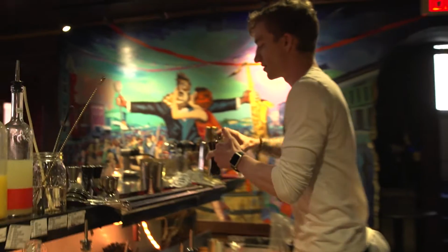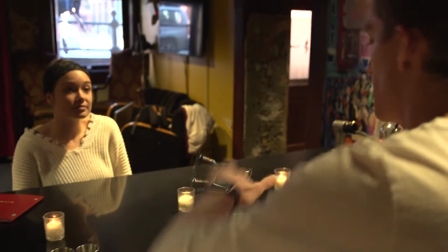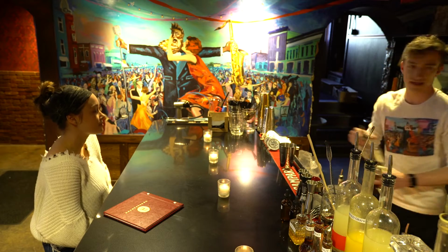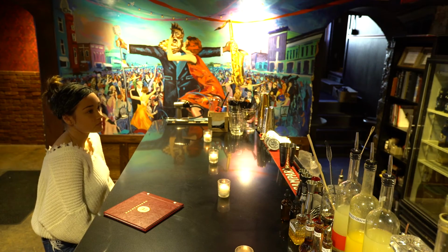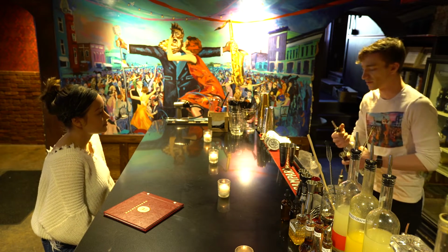We're using agricole rum here. So agricole is a specific type of rum. Most rum is made from molasses. Rum agricole is typically made on the French islands, the French Caribbean islands, and it is made from fresh sugar cane juice instead of molasses. So you get more of that grassy note, kind of more floral notes with it.